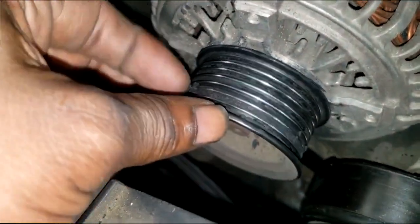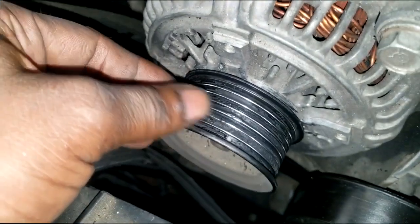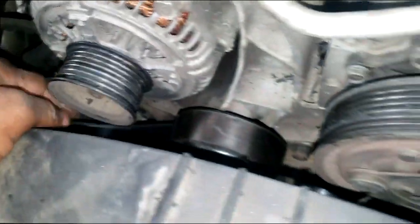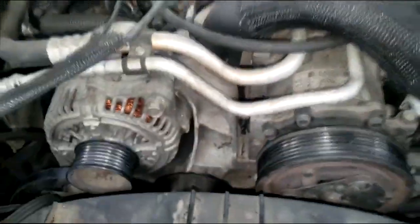This one the same way. Y'all see all that rubber trapped in the groove? I'm gonna try to get it all out. Like I say, if I can't, I can't. So we'll see. All right, let me go get some parts, guys.